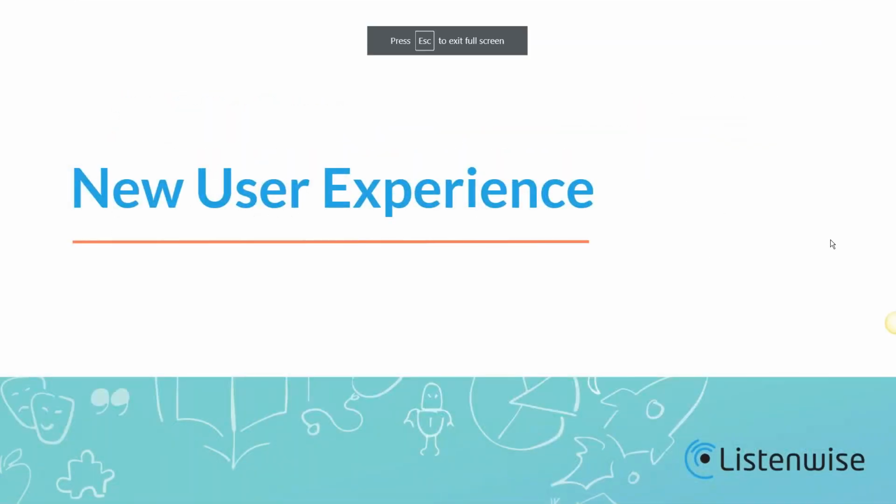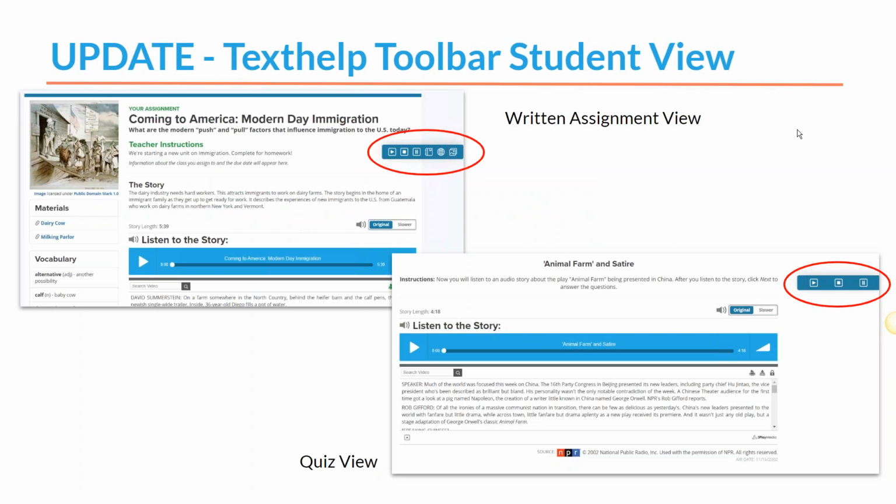I want to go back to the slides here. So now we're going to switch gears and talk about new user experiences. So these were changes we made to improve your experience as a teacher and then also the student experience. So the first update here is the Texthelp Toolbar. So we heard from teachers that they were not aware of the Texthelp Toolbar feature because it's a bit hidden on the site. So if you remember the students, it used to be a white bar at the bottom of the page. So now we've reworked it.